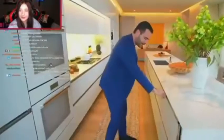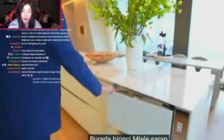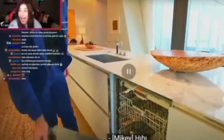It looks really nice. I mean, everything in this kitchen is sleek, right? Let's get a close up. This is where we have the first Miele wine fridge. Right here, ready? We love these. Miele.